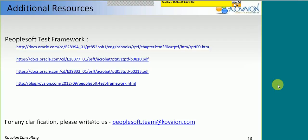I have another question from Madhu. Can PTF find errors and correct them? Yes, PTF will find the error, but it will not correct any of the errors. Once the execution of the test script is completed, the error steps will be indicated by red flags. By clicking on those red flags, the errors will be displayed. We have to rectify them.